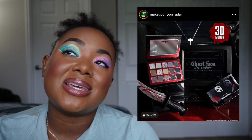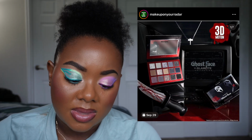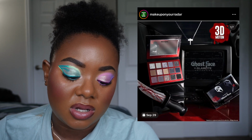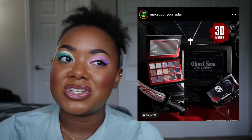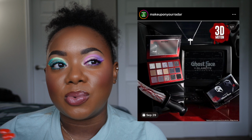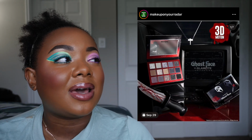So, I'm guessing the higher price is probably because of those multi-chromes that are in there. But I'm not inspired by this palette. I don't like it. I was trying to beat around the bush. I was trying to figure out a way to say it nicely. I was trying to put my words together in a way that was, you know, nice. But I don't like it.